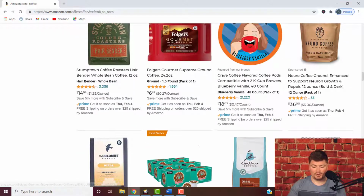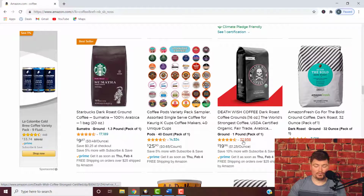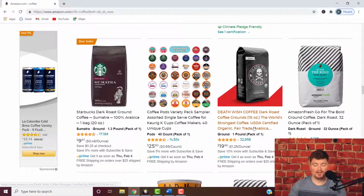But then we get down to where Death Wish is right here. Look at that. Almost 33,000 reviews. I mean, they'll probably go over 33,000 reviews today. Okay, that is nuts. That's insane. And people love it. I mean, look at that, it's got a 4.7 star rating. People love it. They obviously have a lot of customers, and they probably are getting a ton of people that continually only buy from them because they love that coffee and that's the only thing they will drink.